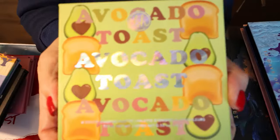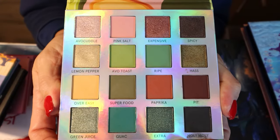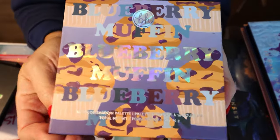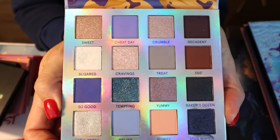BH put out. And then I have a couple of their brunch releases, starting with Avocado Toast. I really like this palette. This palette makes the most beautiful look. So she is staying. And then I also have the Blueberry Muffin palette, which I love. I love this one as well. This one gives me the Paris vibes, but a little bit lighter. And again, a really good formula.